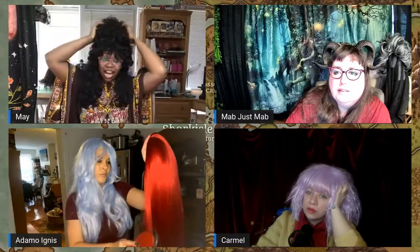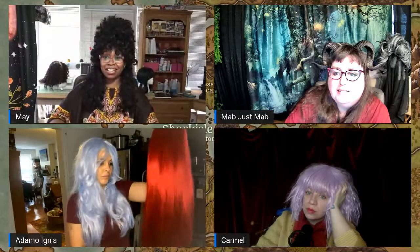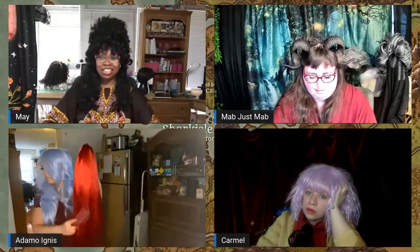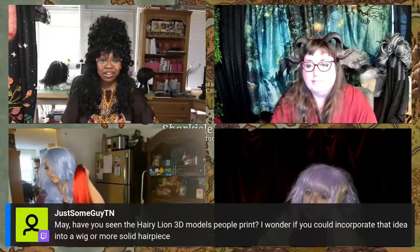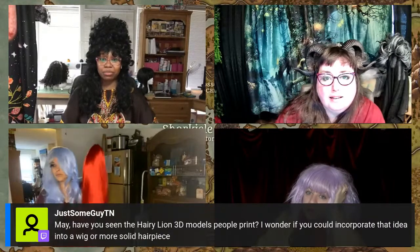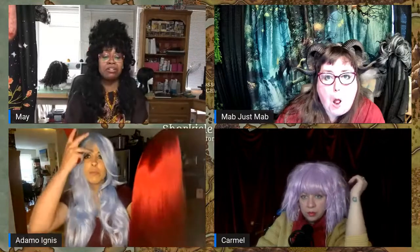I hate trying to build a wig from scratch. I've built an actual wig like this and I hated it. It was a nightmare. It was a complete and utter, oh my God, how much hair do I need? Have you seen the Hairy Lion 3D models, and when you incorporate that into a wig or a more solid hair piece? No, I haven't seen that. What's a Hairy Lion 3D model? Let's Google.